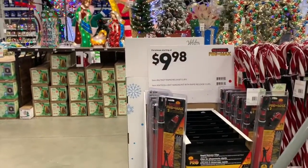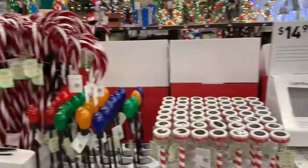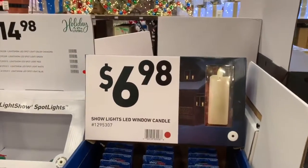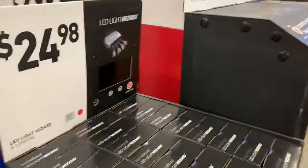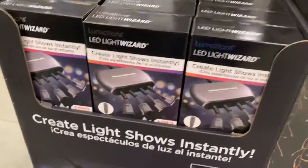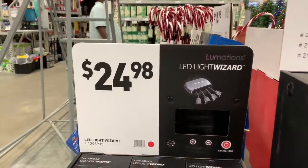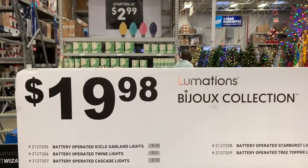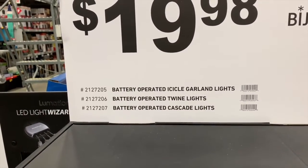They got these sticks that help you put your lights up. Candy canes. Soda lights. Some more projectors. And they have these candles here. These candles. And of course, the multi-plugs. Multi-plugs are $24.99. And then they have these lights over here, battery operated, garland lights, twine, and this is here right here.